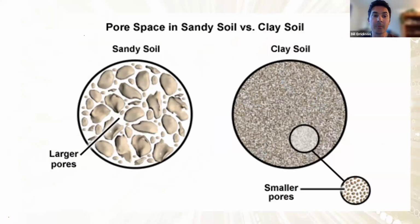So in our physical properties of soil, sandy soil: sand has much larger particles than clay. Clay particles are very small, sand particles are very large relative to the clay. And with that, there are larger pores in sandy soil, so it's better drained. If you think about beach sand, water moves through it very quickly.